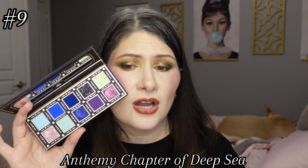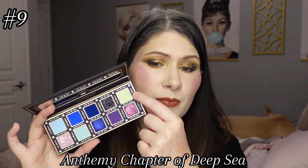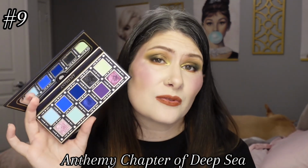and I just really like the color selection in here. For me, this one is more balanced as far as depth and mattes go, and I just have an easier time creating cohesive looks in here. Granted, they are going to be almost monochromatic looks unless you throw in this pop of green up here, but it's just really beautiful, and I enjoy the color story in this one.